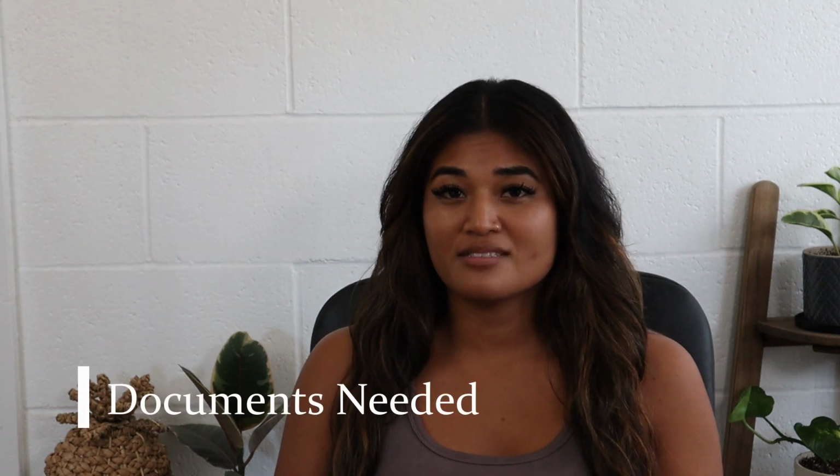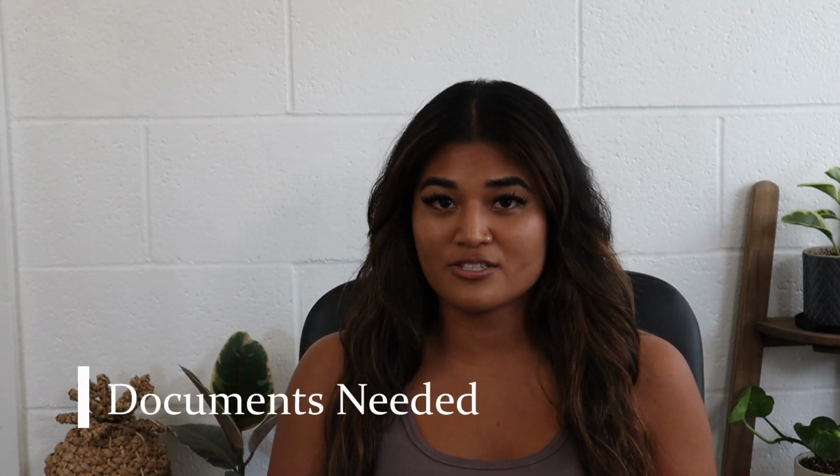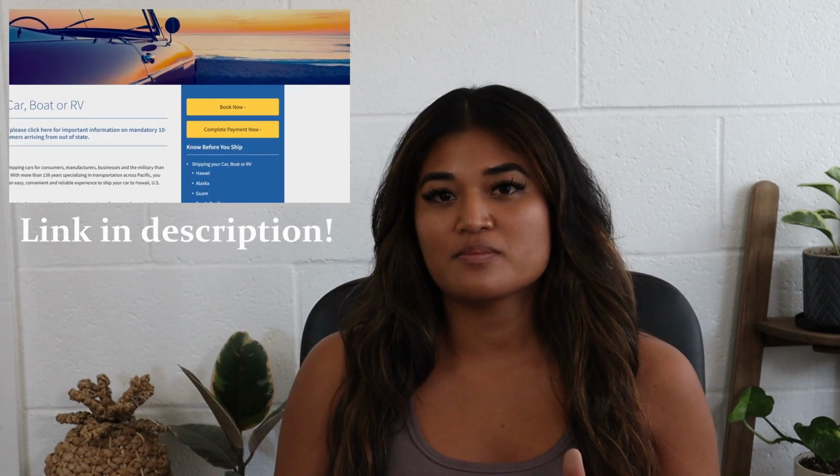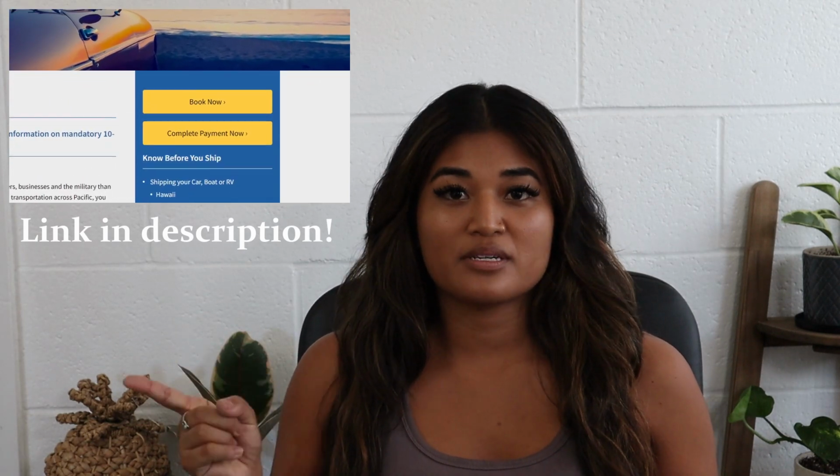So for the documents needed, you actually don't need that much. All you need is a valid driver's license and a Matson booking number. And to get that booking number, you can go onto their website and click the Book Now button.